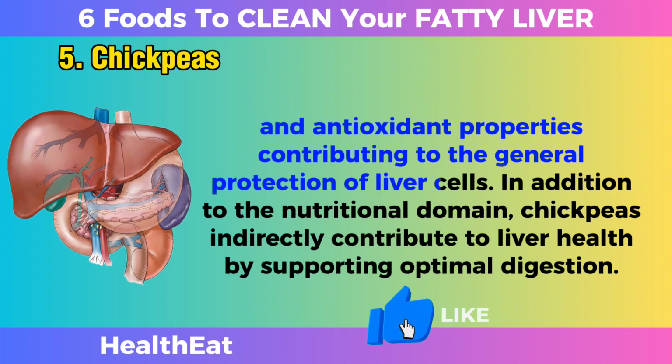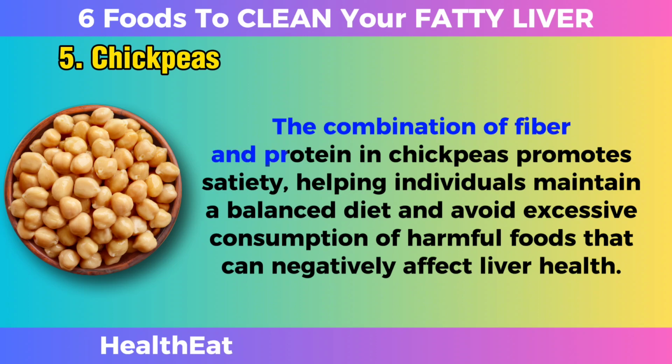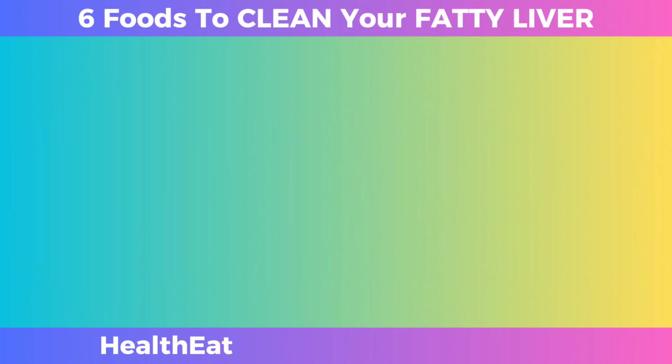protection of liver cells. In addition to the nutritional domain, chickpeas indirectly contribute to liver health by supporting optimal digestion. The combination of fiber and protein in chickpeas promotes satiety, helping individuals maintain a balanced diet and avoid excessive consumption of harmful foods that can negatively affect liver health.